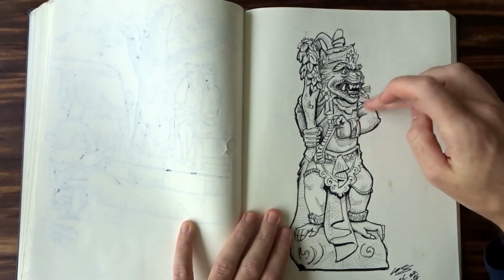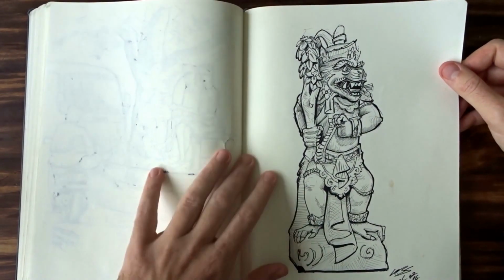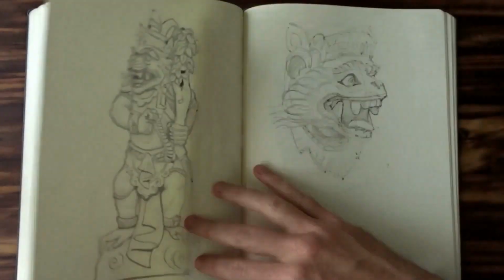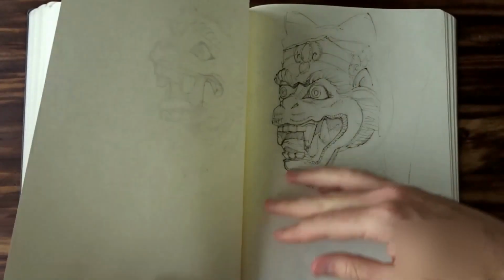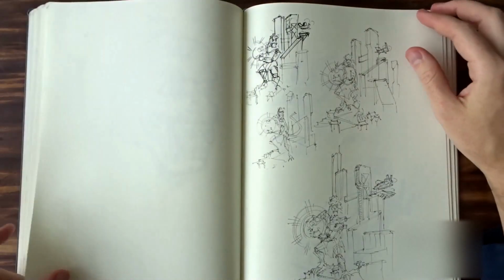And I also went to Ubud, to the Sacred Monkey Forest, and they have these amazing statues. Just in general, if you ever go to Bali, the art there is really awesome. And I was trying to sketch different statues here. They have all different faces, and I found them really amazing.